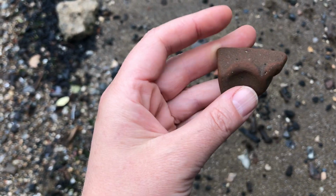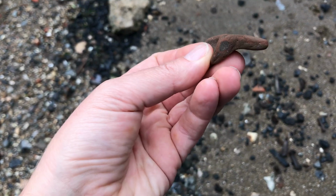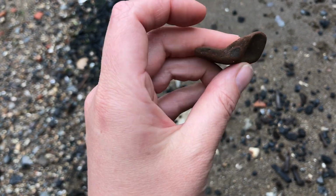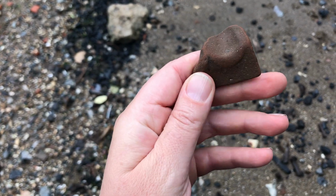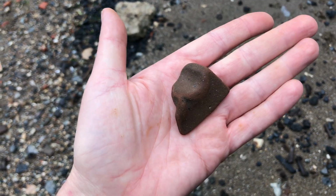Now, I'll probably need the help of Richard Henry or another pottery guru. Is that a base with a little crimped edge? I think it probably is. Interesting. Yeah, it's coming with me. Okay, in the bag you go.